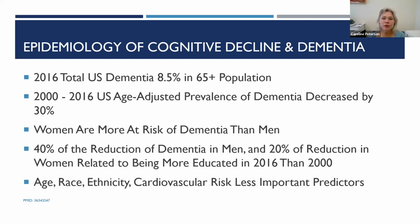So in 2016, 8.5% of the US population over 65 had dementia. And this was actually down 30% from 2000. So that's awesome, right? It had gone down. Still sounds like a lot, but it was going down. And why was it going down? The number one reason for that prevalence going down was that people were becoming more educated. And this had a greater impact on men than women. Both men and women it impacted, but men more so than women.